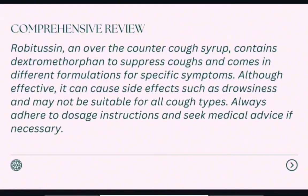Robitussin, an over-the-counter cough syrup, contains dextromethorphan to suppress cough and comes in different formulations for specific symptoms. Although effective, it can cause side effects such as drowsiness and may not be suitable for all cough types. Always adhere to dosage instructions and seek medical advice if necessary.